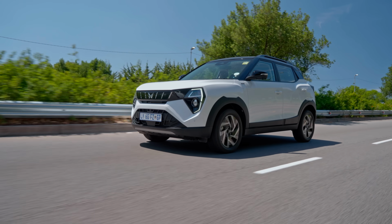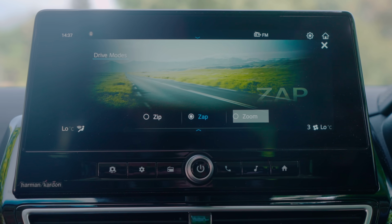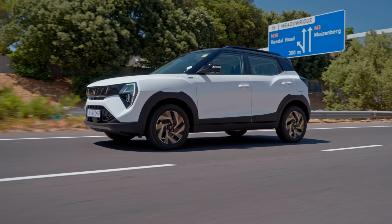There are, of course, a few things that I don't necessarily understand, because that's how it is with a budget car, right? The first thing is the driving modes in this car. So the options that you have are zip, zap, and zoom. I mean, come on, Mahindra. Just say eco, comfort, and sport. Like, there's no reason to be fancy. I mean, those are the few nigglies, or the little niggly that I don't like about the car.